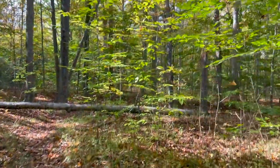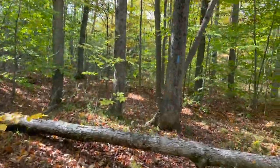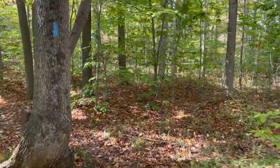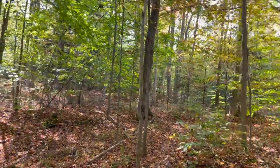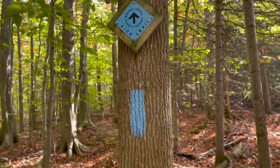So this trail is different than the last one. It's a lot more foresty, a lot less rocktacular. There's not that many rocks here, which is kind of nice because we can actually look at the trees and see the leaves. Don't lose track of these markers because these are your lifeline here. This is not an easy trail to follow, and we're a minute into it.